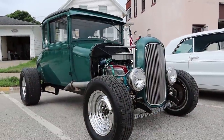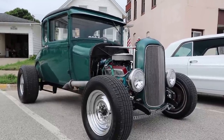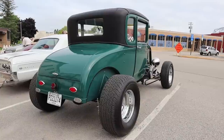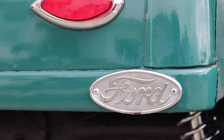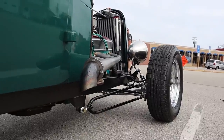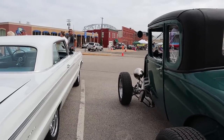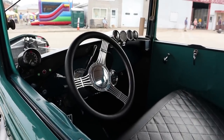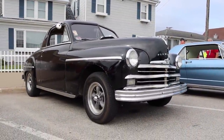Sneak over here. Look at this old Ford Coupe here. Love this thing. Take a look at this old Plymouth here. It's a 49 Plymouth.